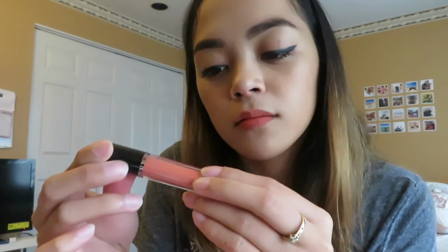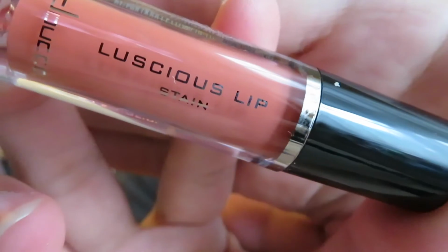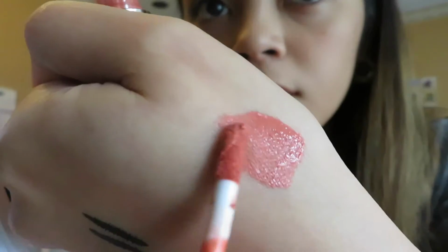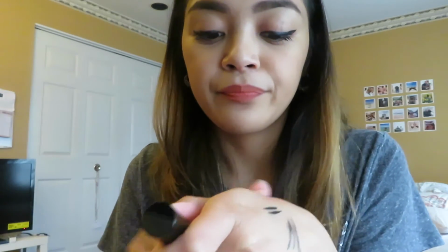And the last one in my bag is, I don't know how to read this. Is it Ducci? I don't know. A Luscious lip stain in Holiday Getaway. I know this is a really pretty color, but I don't think it looks good on me. And this is what it looks like swatched. At first it swatches really wet, which concerned me, but after a while it dries and it doesn't move. It reminds me of ColourPop's Ultra Blotted Lip, but it's more opaque. So I think I like this formula better. This color is not my favorite though, but it's pretty for the summer.